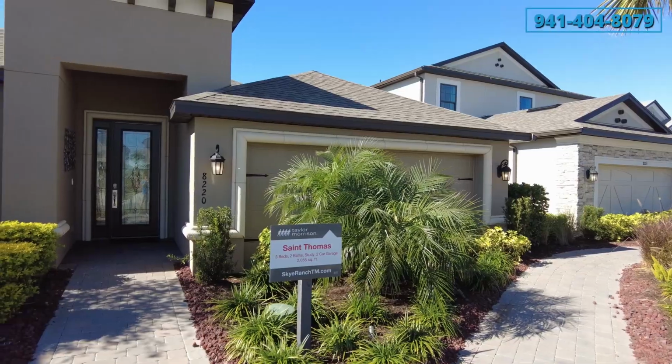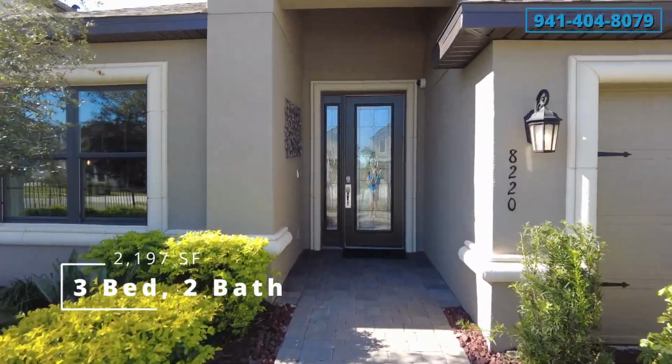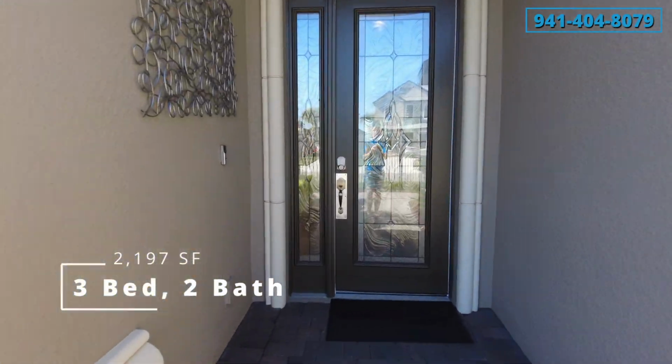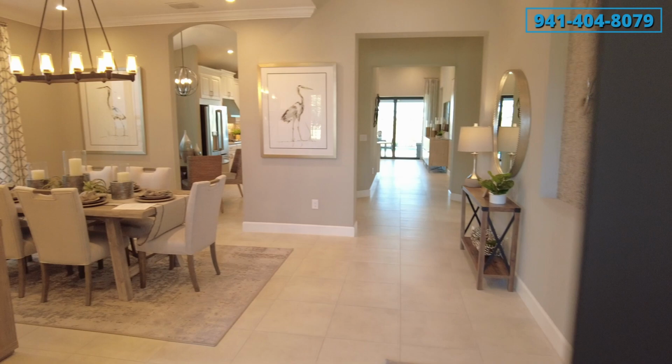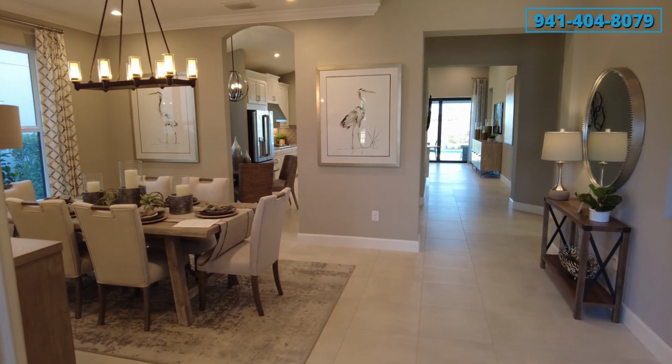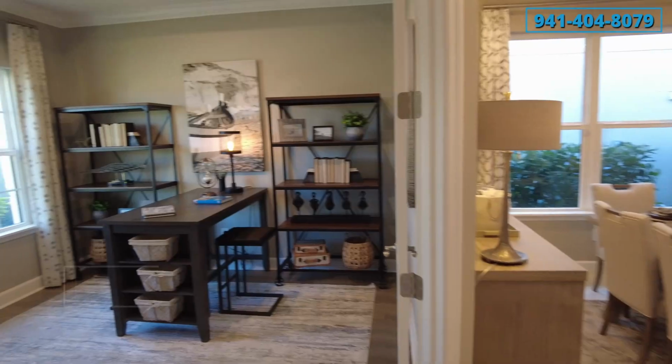Welcome to the St. Thomas model here at Skye Ranch. Before we get started, if you have not yet checked out all the other models, go click that playlist up above and I will be giving you a tour of all the models throughout Skye Ranch. Skye Ranch is made up of two different parts, Cassia at Skye Ranch and Esplanade at Skye Ranch, which in total are going to have over 1,200 homes.